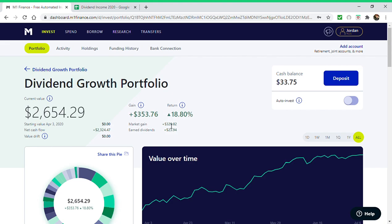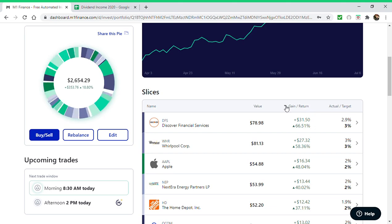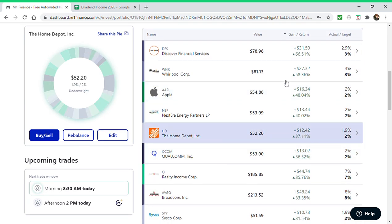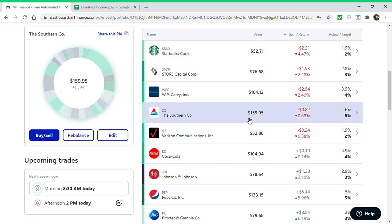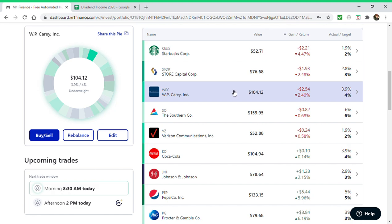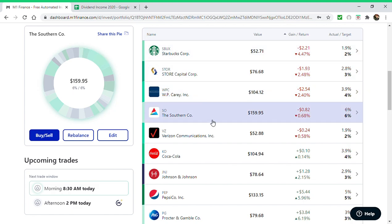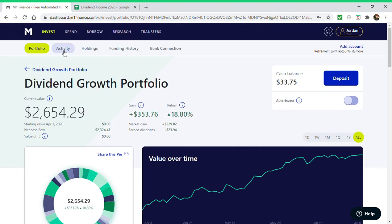$353.76 is coming from total gains, $329.82 coming from market gain, and $23.94 coming from earned dividends. You can see my best returners right here are Discover Financial, Whirlpool, and Apple. We're up quite substantially on a lot of these stocks, and we're down on 5 of the 31, and up on 26 of the 31. Starbucks, Store Capital, WP Carey, Southern Company, and Verizon are a few that we are down on. But overall, guys, the portfolio is doing very nice.